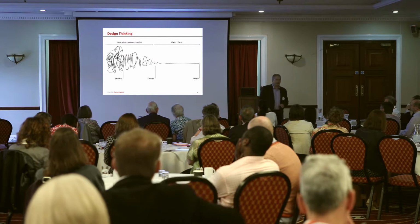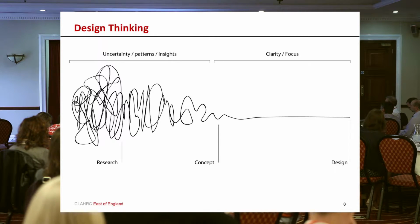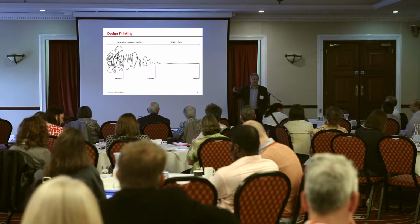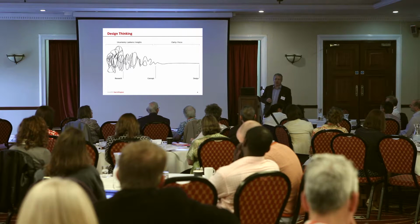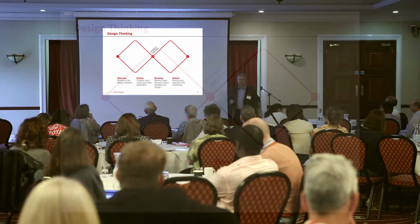Another is design thinking. Now this has emerged as quite a well-accepted picture of design. Chaos, a seeming chaos, followed by a period of calm. And you sort of think, well, how on earth do we design things if that's the model of design? And what it's trying to say is that there's actually a search process going on at the beginning of the process, a process of discovery. We're trying to figure out what the problem is that we're trying to solve before we take a fairly linear track to solving it.